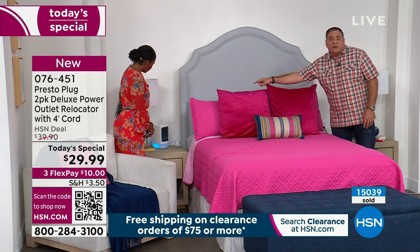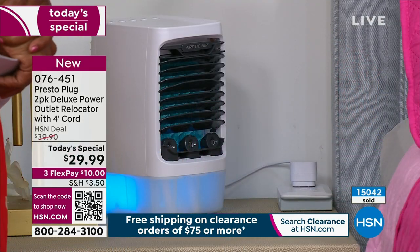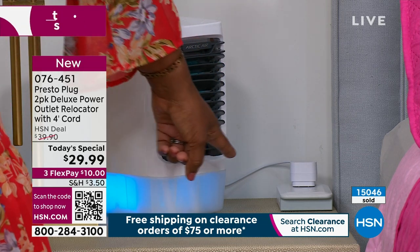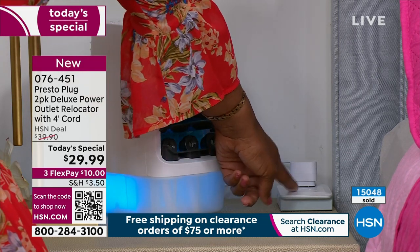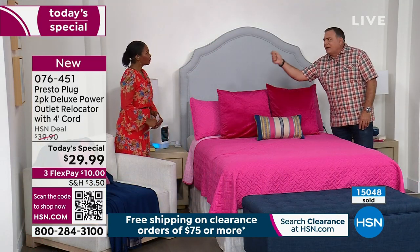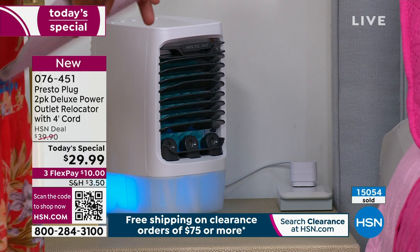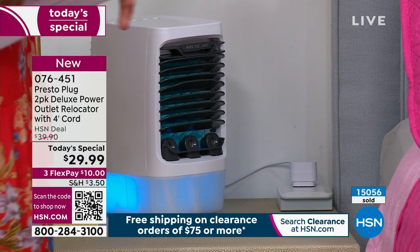And you could do what we've done here. You can just let it sit on top of your bedside table if that's what you want to do. That way, it becomes portable because you're not really sticking it to anything. And it is so flat and unobtrusive. It's not like having a regular extension cord sit out there that people look at and it's kind of an eyesore.